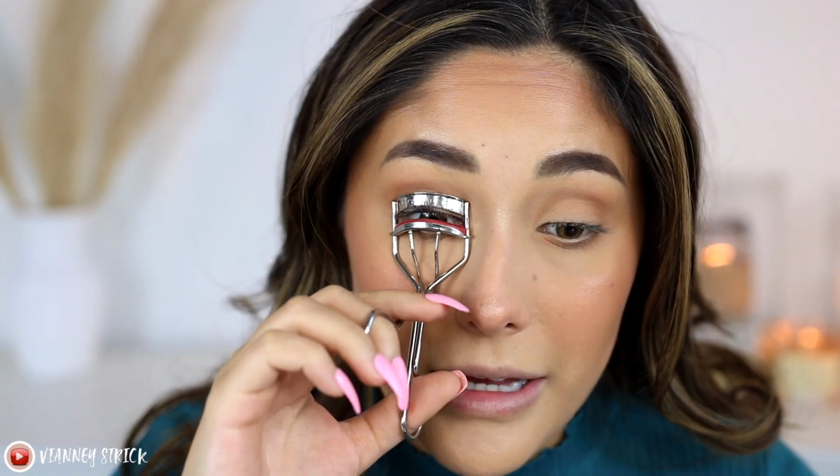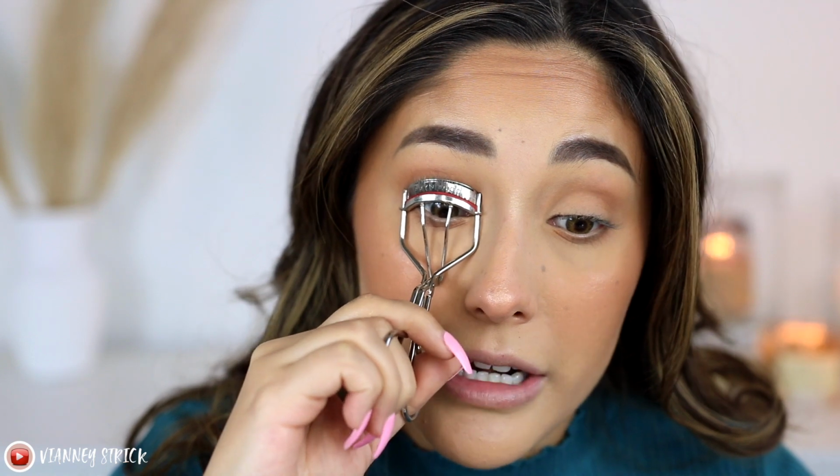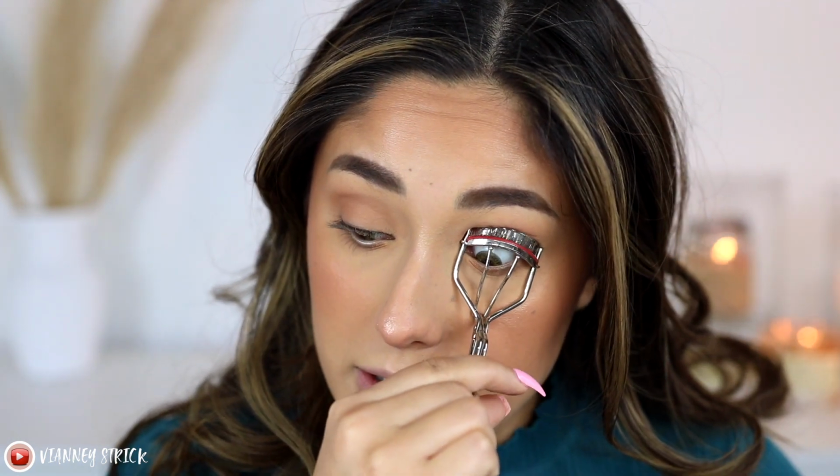My lashes are already long, so I will let you guys know if this actually brings more length or if it really is just my lashes, because I don't know about this mascara, I'm not gonna lie. I'm gonna do one coat real quick and show you guys the difference. I don't love the wand, this is definitely not my type of wand.